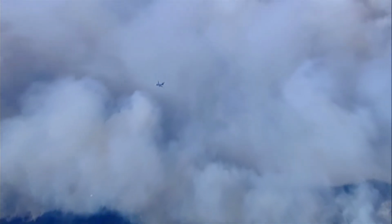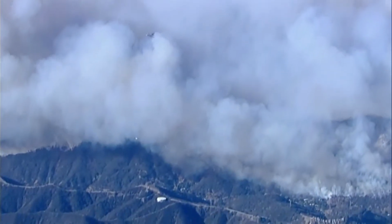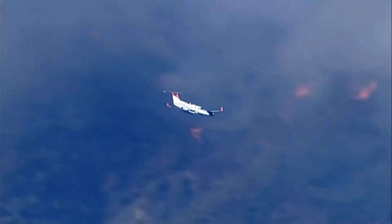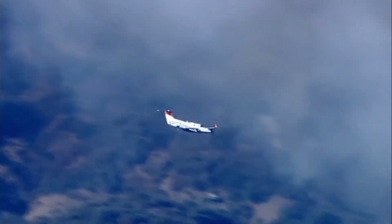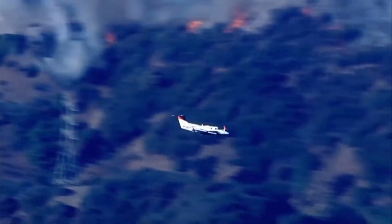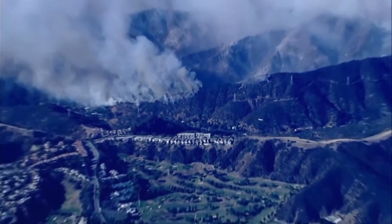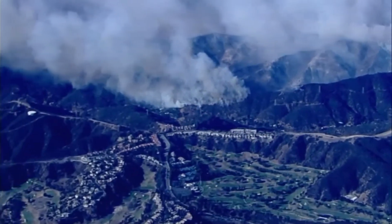What? Could you imagine? DC-10 coming through the smoke right now. I don't think he's going to do anything on this pass, though. Yeah.